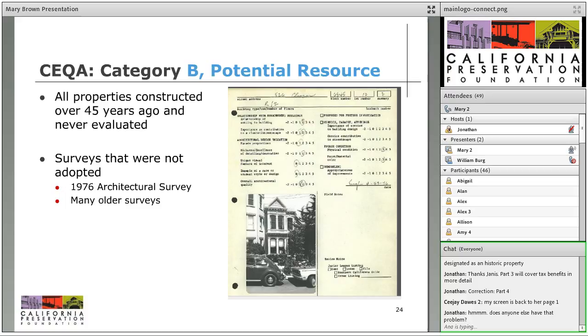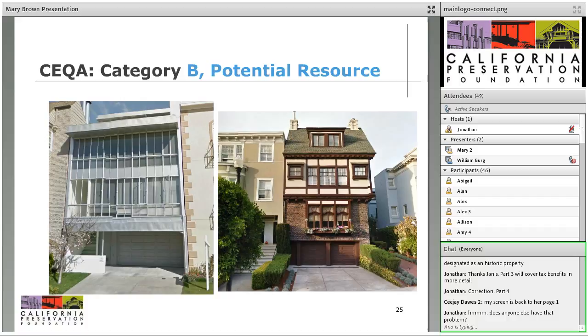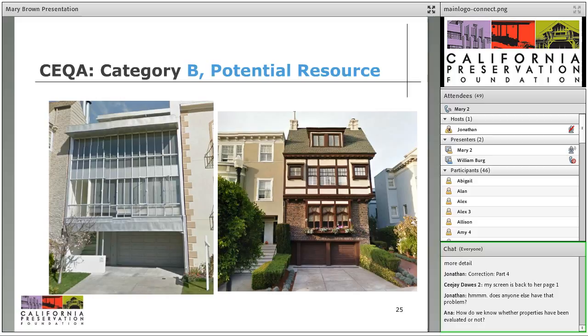Let me give some quick examples. Some fabulous buildings, in fact most fabulous buildings in San Francisco, are still considered category B potential resources. The building on the left is one of Richard Neutra's early designs. He only has three extant buildings in San Francisco. It's never been formally evaluated, so it's still considered just a potential resource. The building on the right is an excellent example of a Tudor-inspired building, also never evaluated.